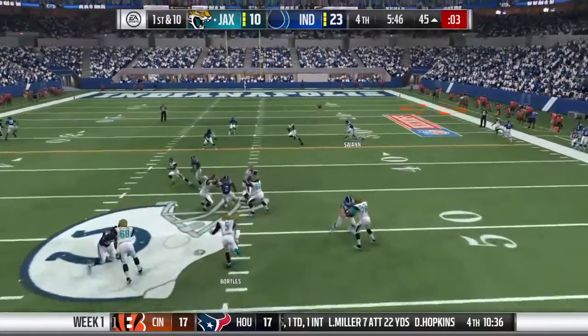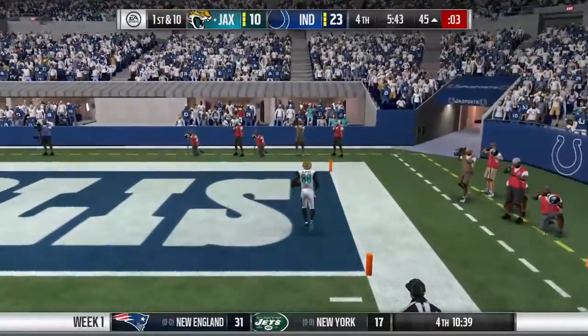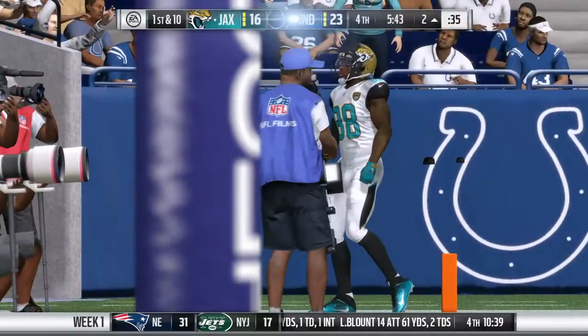Here's Bortles to throw. It's caught right side. It turns. Touchdown, Jaguars. Allen Hurns.